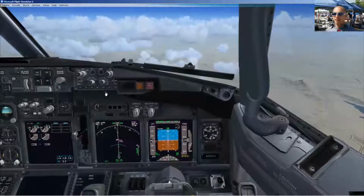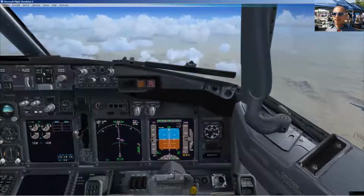For 3852 Lima, Southern West ground, roger, runway 29 taxi via Alpha.